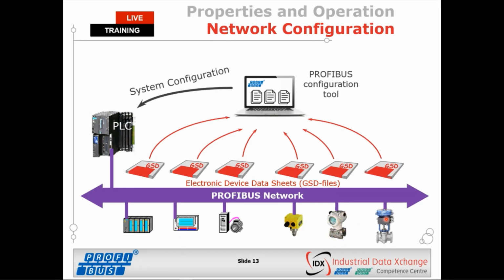A GSD file is pretty much a text file that has a description in it of the device's capabilities, how to configure the device, the diagnostic data available in the device, and what actual physical data the PLC can read from that device. When you connect the device to the network, a couple of configuration steps are required. Firstly, you need to load the GSD file into a configuration tool. This configuration tool would be supplied to you by the manufacturer of the control or the PLC.